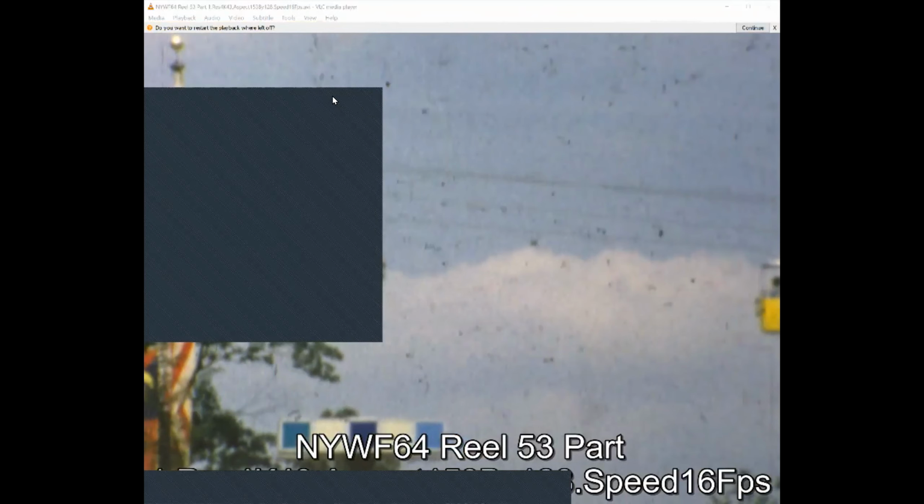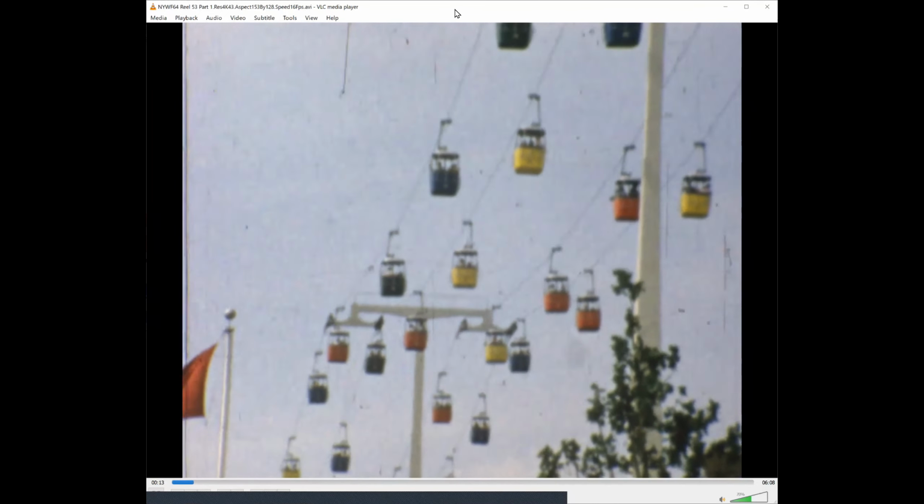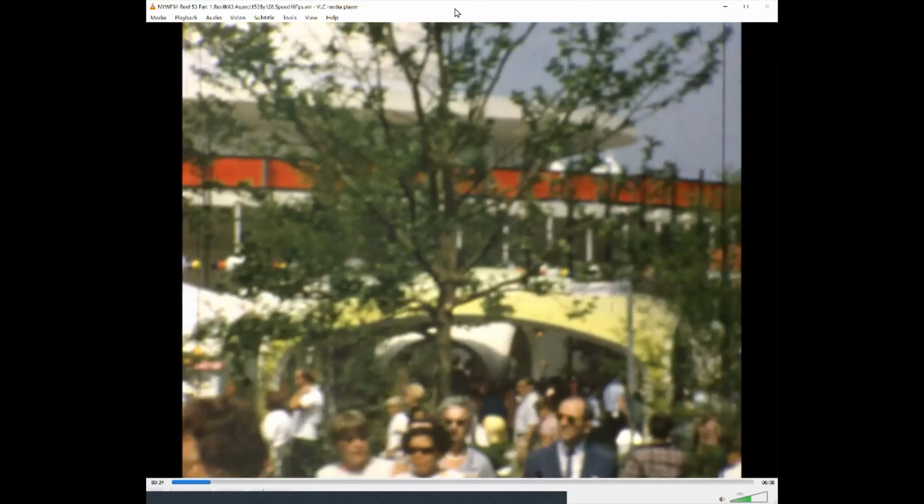So this is the first one. This has not been through the color correction and digital cleanup stuff, but I thought the guy did a really nice job. And this is the original uncorrected colors. When I go through it, I'll reduce the grain. I'll take out a lot of the dirt and everything. But this guy got some really great footage. I mean, look at the Skyway there with all those cars going on it.